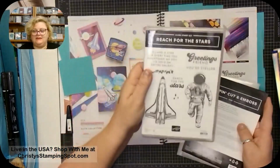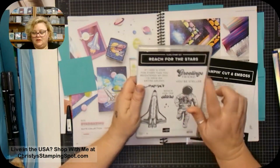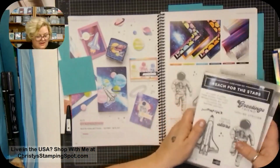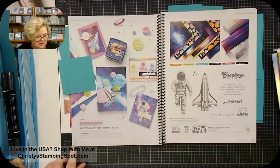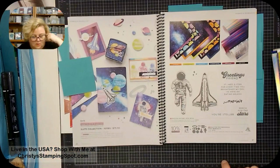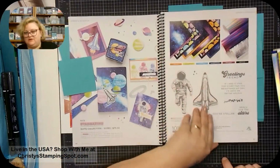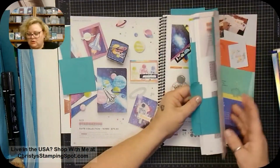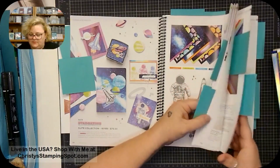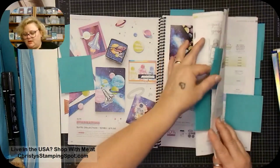And again, those are really nice sentiments. Kind of a little bit of retro feel. Greetings, friend. It's cute. Love, love, love. So that is the Stargazing collection. You can see that on page 96. Like I said, you can get the whole collection with one number, and then if you just want the papers, if you're not sure about the stamp sets, you just go over to the papers section. In the papers section, I have it on here.